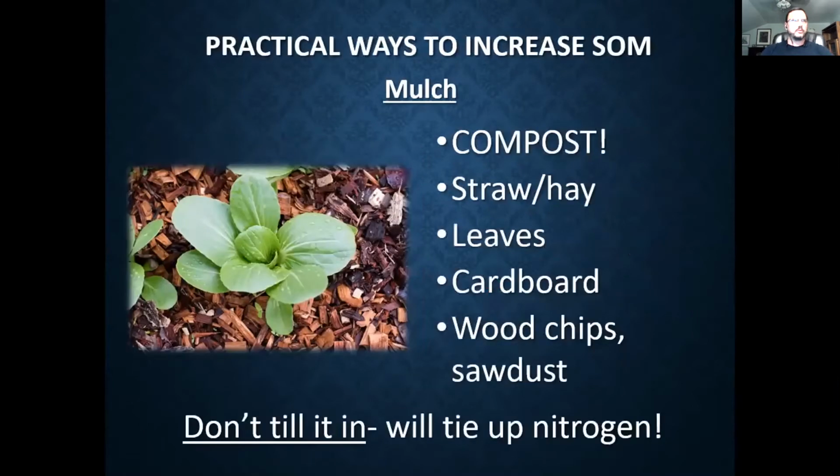Other practical, affordable ways to increase your soil organic matter is mulching. So you can mulch with compost. It's an expensive mulch, but it works well and will break down over time and enter your soil profile. You can use straw and hay. Again, with this, it's unlikely that they're using any broadleaf herbicides on it, but you'd want to check with the supplier if you can.